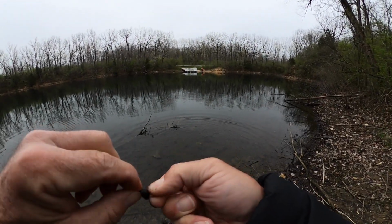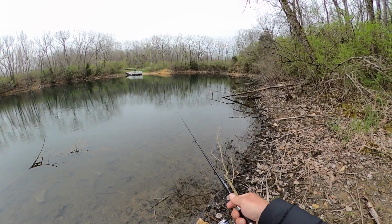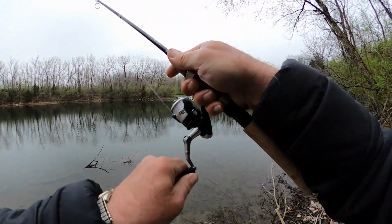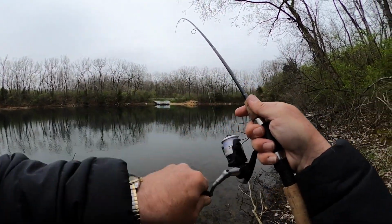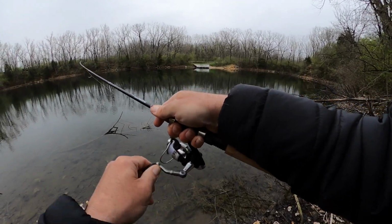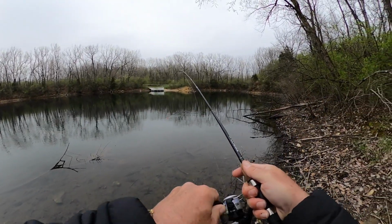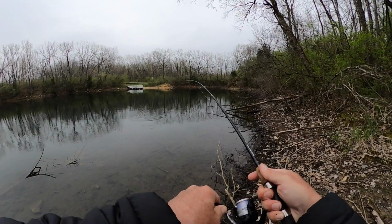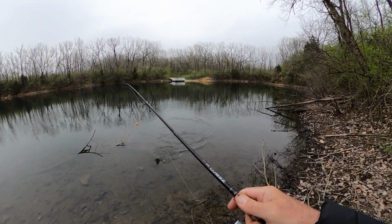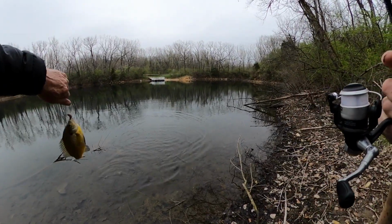Let's do that again. Oh, there it goes. Got him. All right, got another. Feels like a good one. Oh, come here, come here. There we go. Yeah, another nice bluegill. Oh, yeah, a little meat to that one.